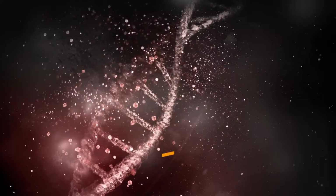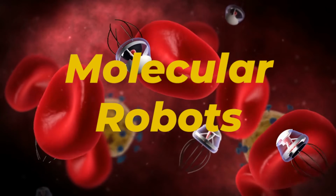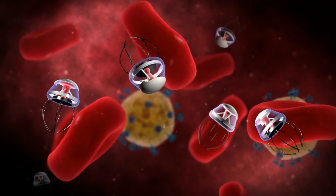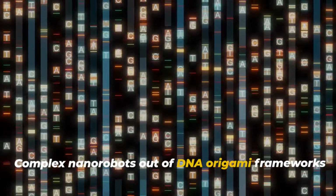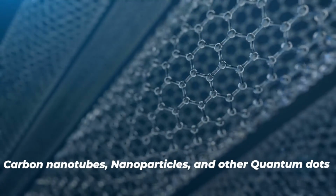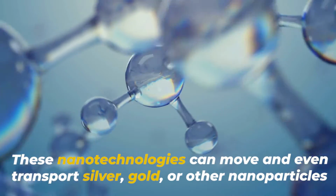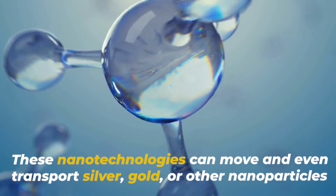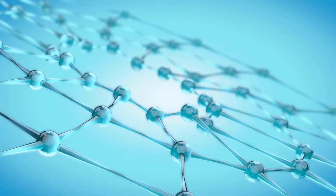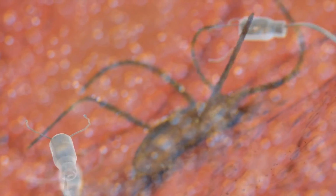Number 7. DNA origami. One of the most significant uses of DNA origami has been in the science of molecular robots. Researchers created complex nanorobots out of DNA origami frameworks mixed with other nano-engineered materials such as carbon nanotubes, nanoparticles, and quantum dots. These nanotechnologies can move and even transport silver, gold, or other nanoparticles along predefined routes. These structures allow researchers to investigate the interactions of diverse chemicals.